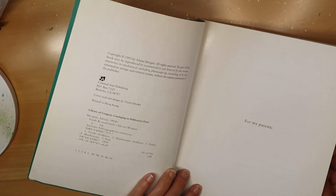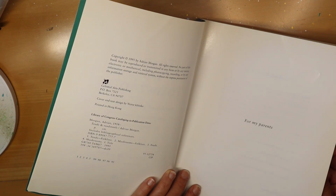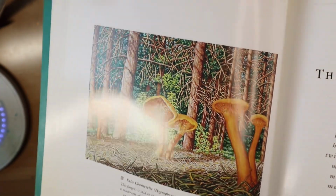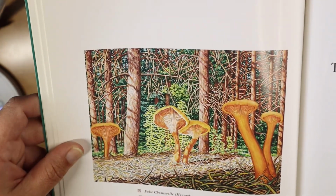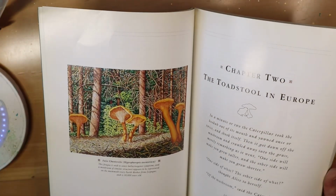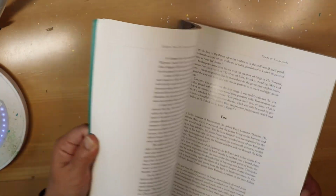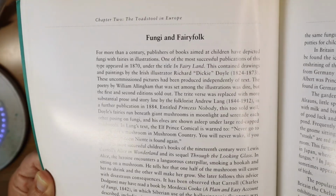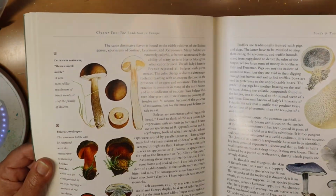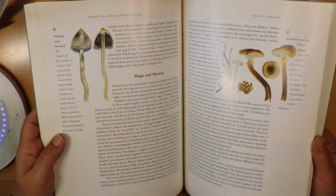Now this looks like a newer book. So let's see. 1958. And then most recently, this is from 1995. So these pages are shiny because it's kind of like a magazine kind of quality to it. But you've got these beautiful mushrooms. The toadstool in Europe. So it's natural history. Ooh, here's a chapter we have to read, right? Fungi and fairy folk. And yeah, it's just chock full of all these pictures and info. Really nice.